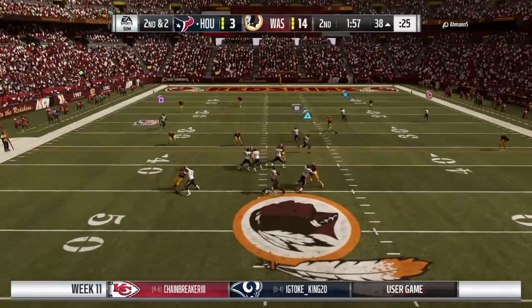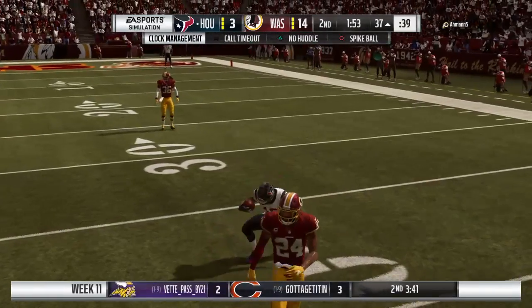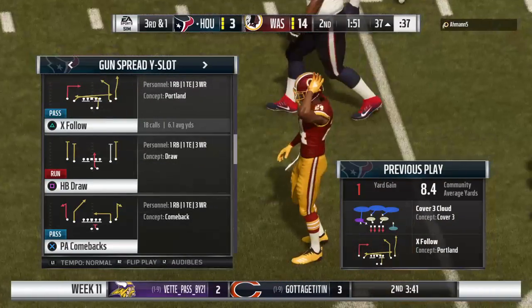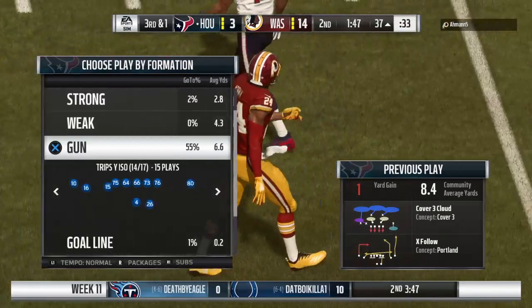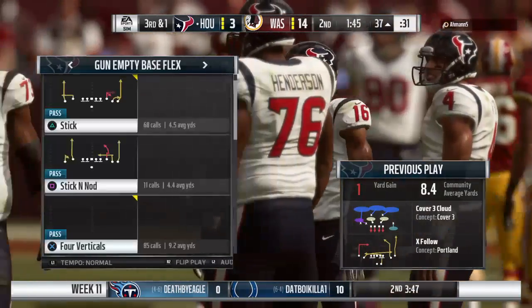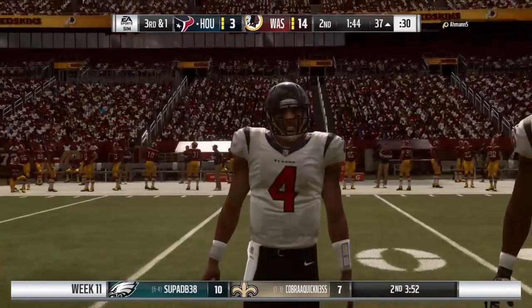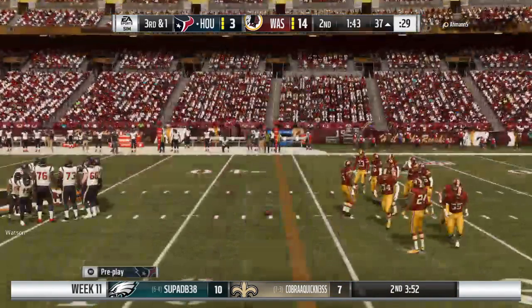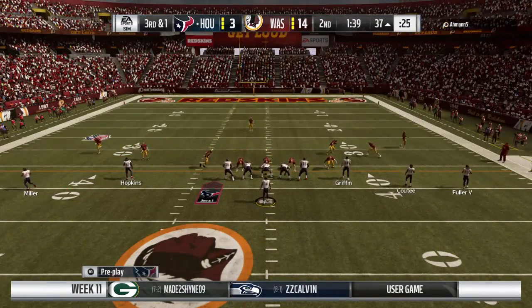On 2nd down, here's Watson. And he'll find QT on the right side complete. And he'll get it down on the play to the 37. That catch good for only a yard, and it'll be 3rd down. I see an extra defensive back on the field. Little surprise here on 3rd and 1.